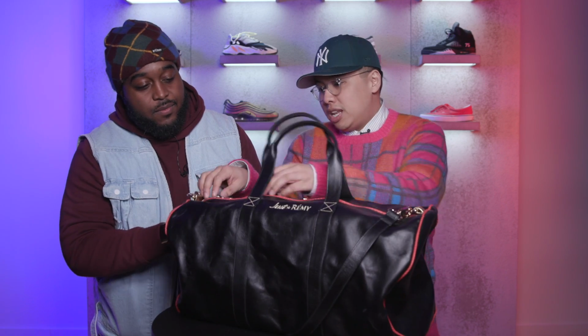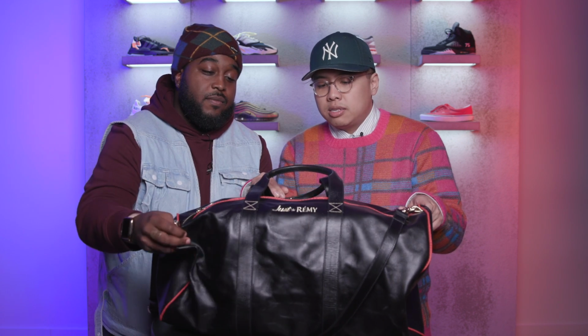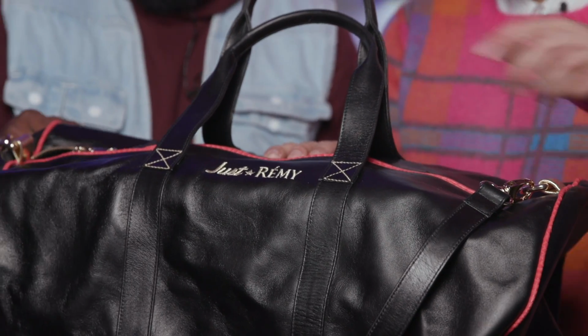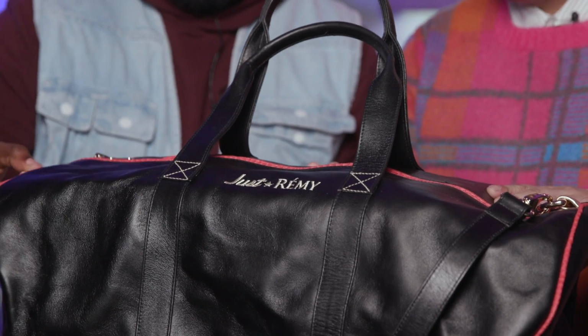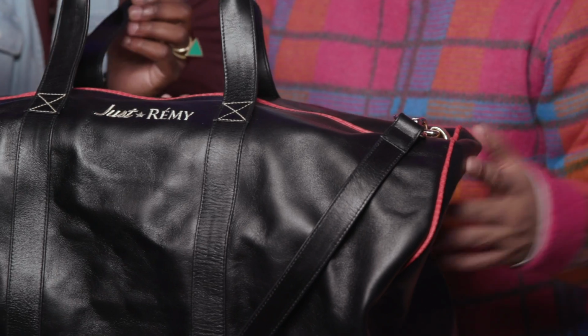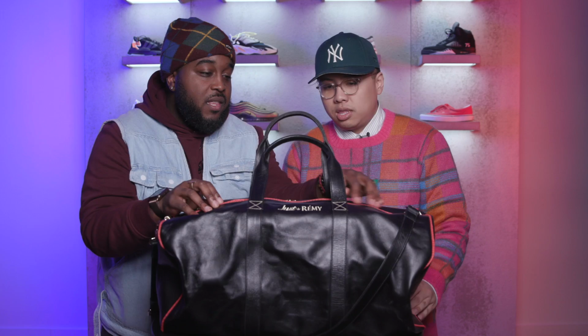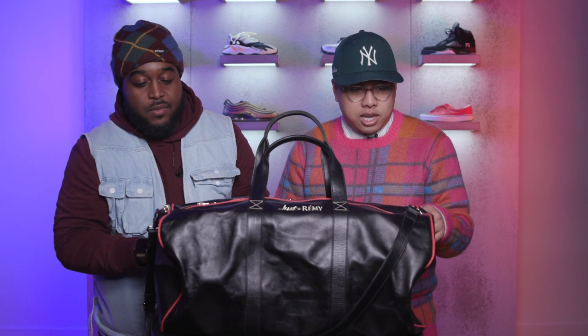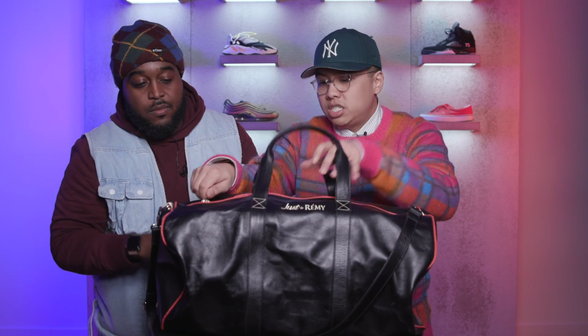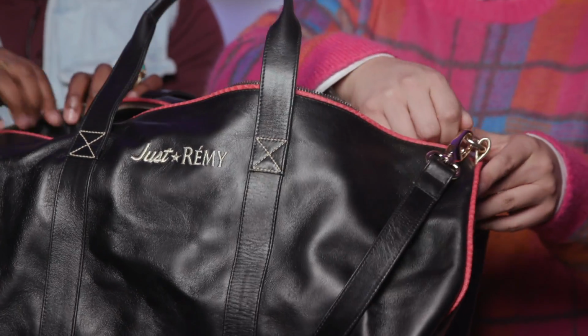It is the duffel. A lambskin leather duffel bag. This is $750. You can get it from justdon.com, part of that Just Rémy collection. You got details like the golden hardware and removable strap. Very on brand, you can get the red lining here, it's got this little reptilian detail to it. And this really heavy duty zipper. Zip that open.